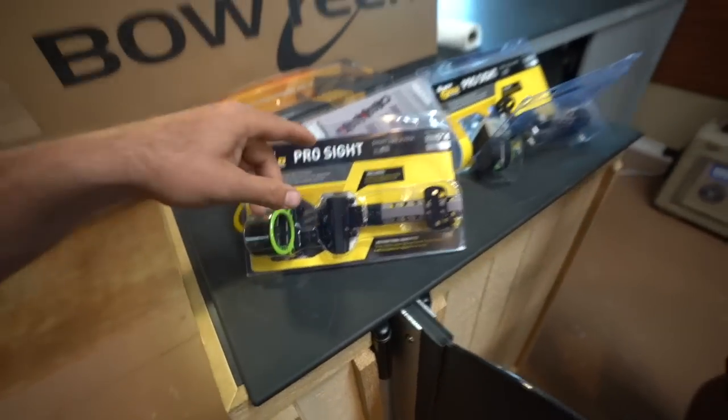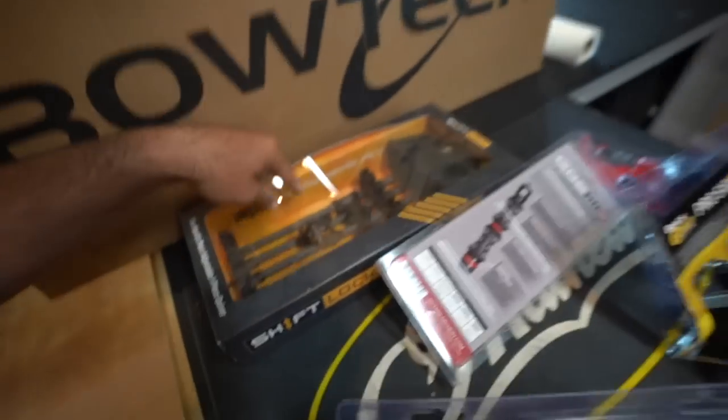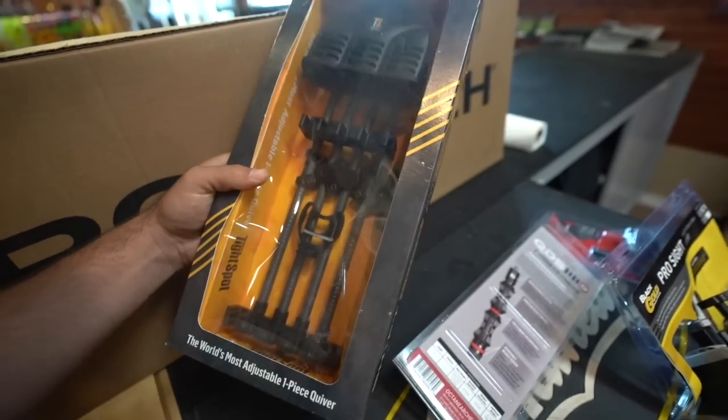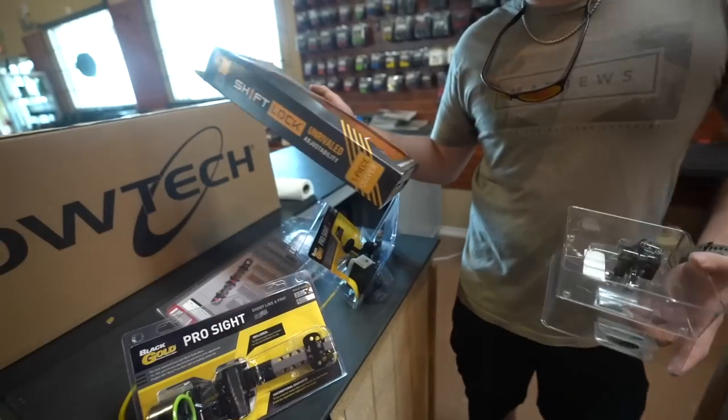And I think it'd be too long for my case anyway. Yeah. Got the Black Gold Pro Sight, the new Tight Spot, one piece quiver. I only brought one of those. Dude, I haven't even seen them yet. Oh, really? Y'all haven't got them? Uh-uh. We got some on order.